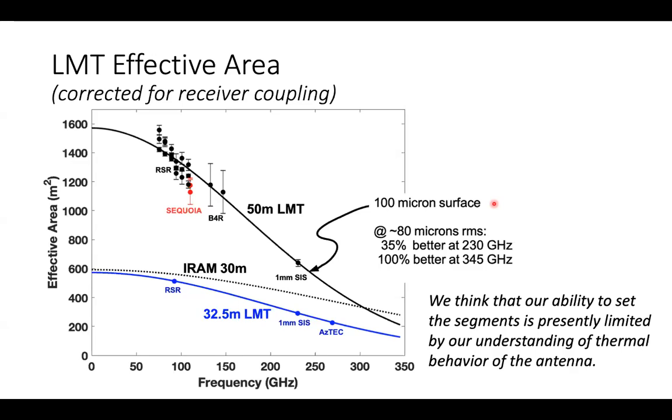And the reason that we think we have not reached 80 microns is that we're limited by thermal deformations of the surface, which occur during the night while we're making the measurements. So part of our motivation for understanding the thermal behavior of the telescope is to improve the telescope surface setting.